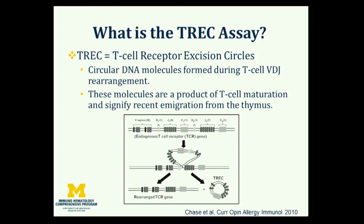So TREC stands for T-cell receptor excision circles. These circular DNA are made during T-cell VDJ rearrangement, and they're made in the thymus when the T cells are going through maturation. And so these signify T cells that are fully functional and ready to fight infections are now out of the thymus and in your circulation. And so if you have very low TRECs, that signifies you have low T cells, and we should work you up further. Anything less than 25 will garner a red flag on the newborn screen.